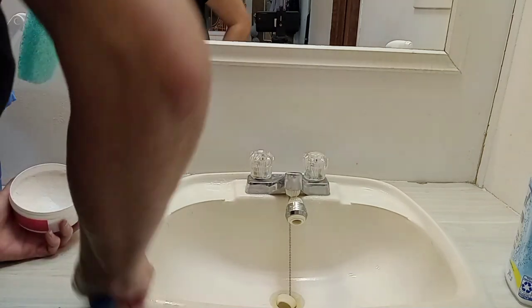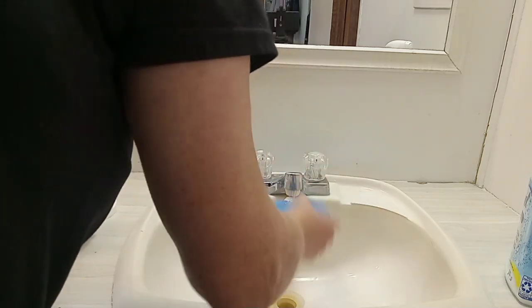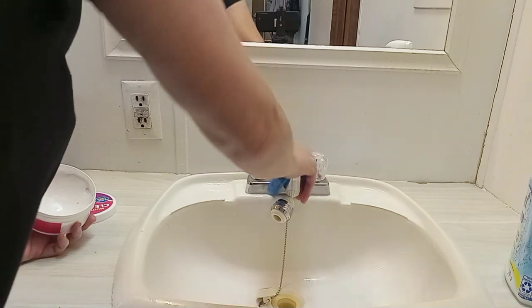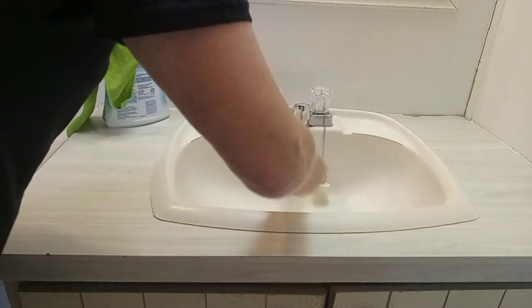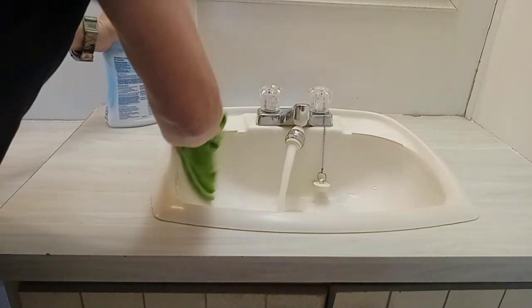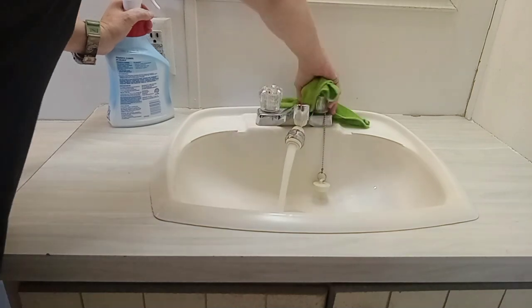Edges, which we don't usually get when we're just cleaning real quick. Get on the right foot. And I'm still wiping down after. This might be cleaning up.